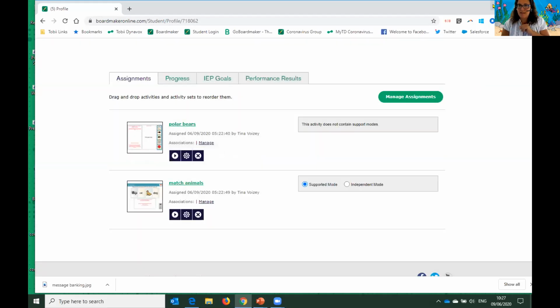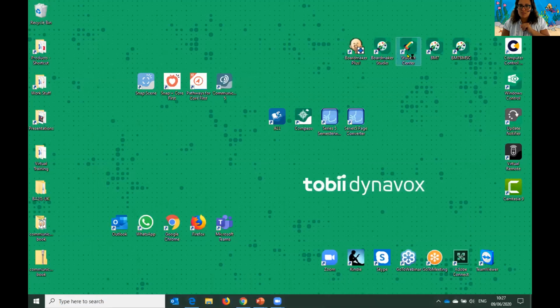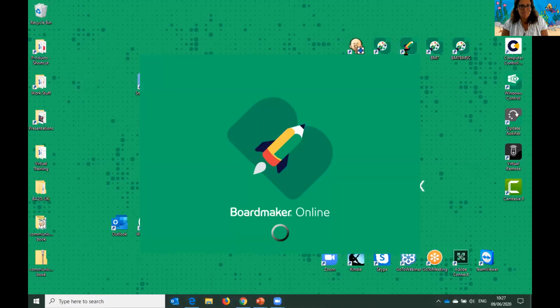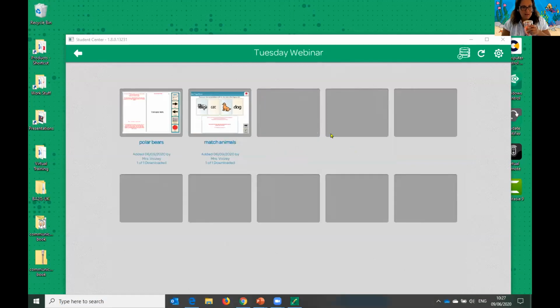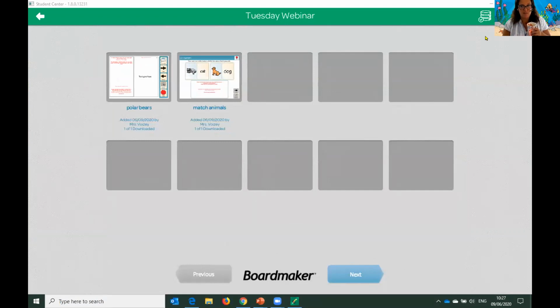Just going to move that up. And now when I open up the Student Center, oh, I had closed it, pardon me. When I open up the Student Center and go to assignments, notice it just changed it. It just took that third one away, moved polar bears in front.